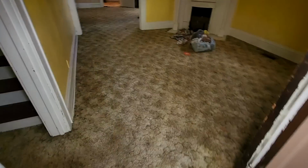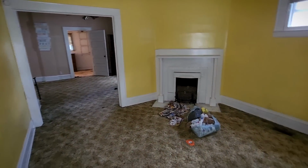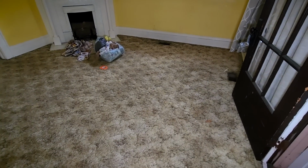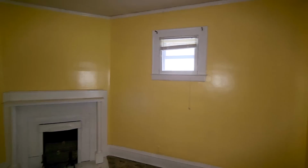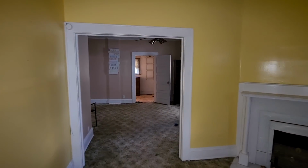All right, guys, now remember, $35,000. So right when you walk in, you come to this little living area right here, and you can already tell the carpet is more than dated. That's probably needed to be changed a couple times by now, but easy fix. The yellow paint, not so much. So already I'm seeing a paint job and flooring.